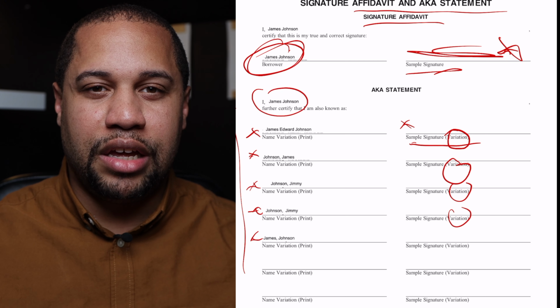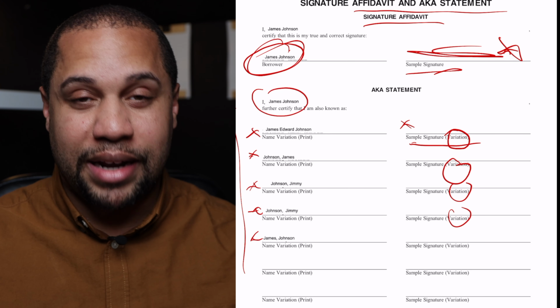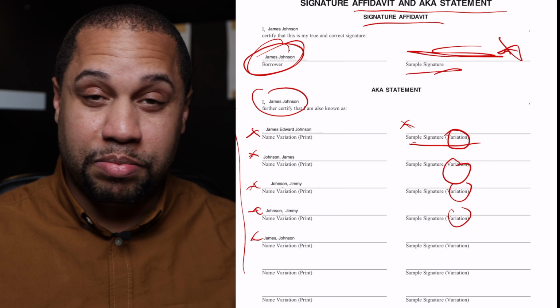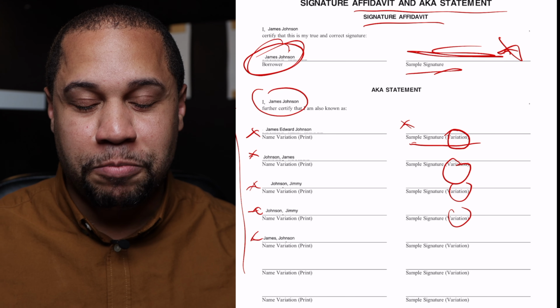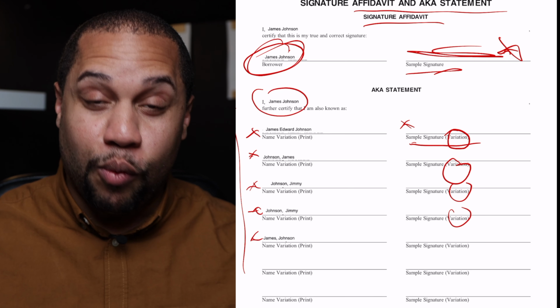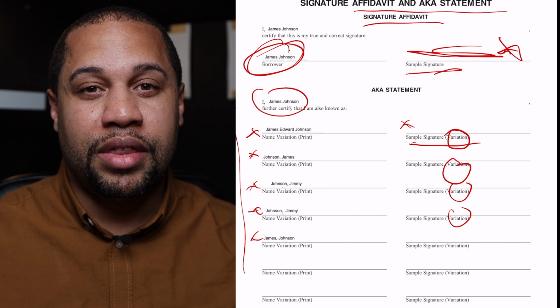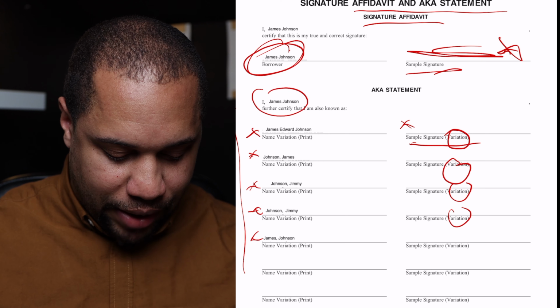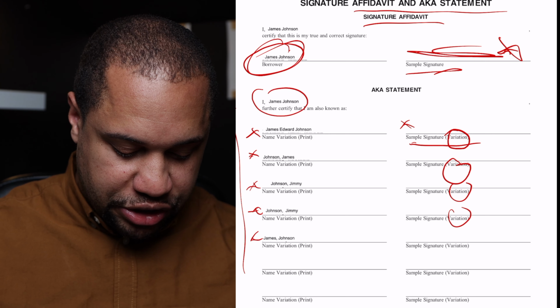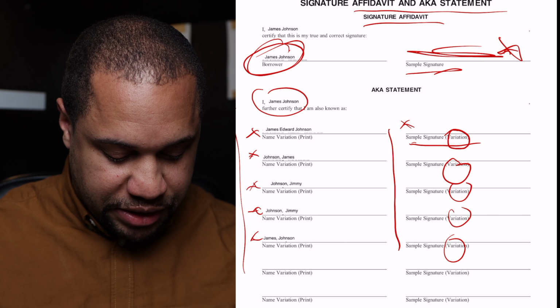But obviously you can give them the instructions, you can tell them what to do, but at the end of the day, they may write a scribble there that they say is a variation. They may do what they want to do. Your job is to give them the correct instructions so that they at least know what they should be doing. All right. So they're providing sample signatures here, or variations of their signatures based on their names.